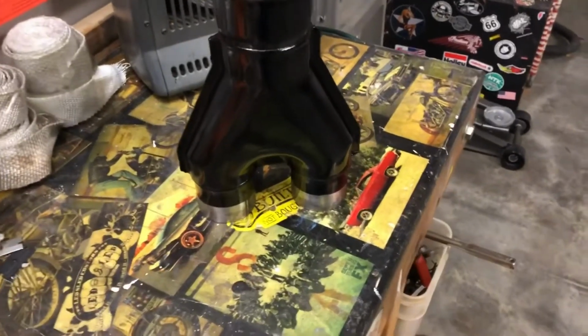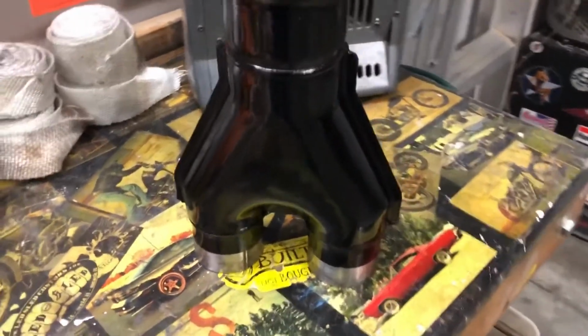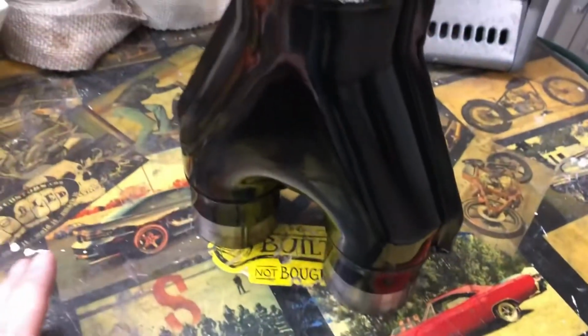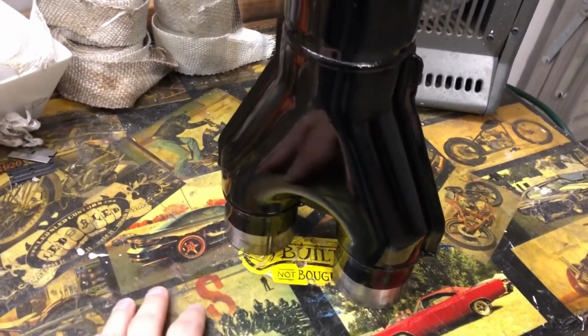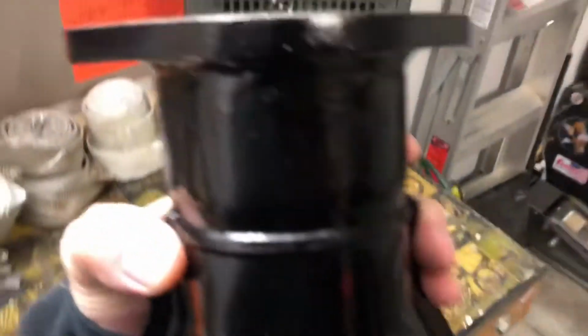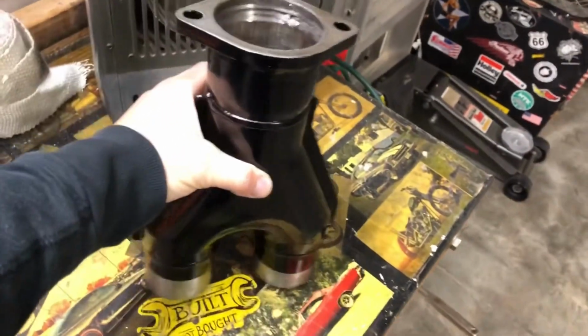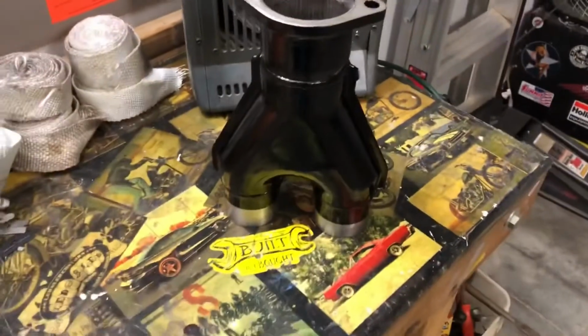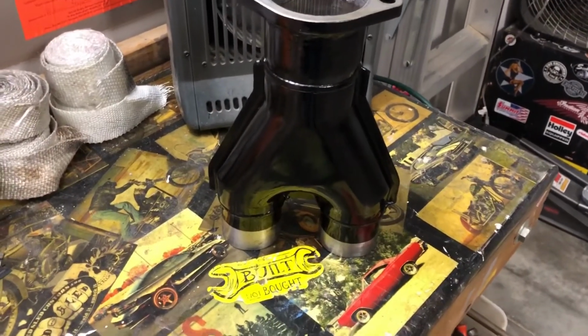So there's still a little part of me that fears that this will be just a large echo chamber, just because of how wide open it is on the inside. But there's been a number of reviews. When you look for this part online, there's a number of reviews and no complaints in terms of weird vibration or weird sound that's caused by it. So maybe my concern is all for naught.